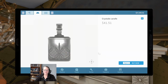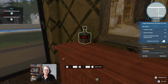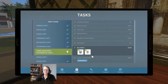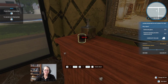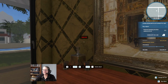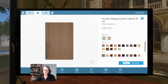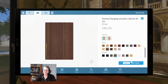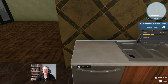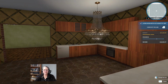Crystal carafe. And two Diamondi glasses. And a hanging wooden cabinet, 40 centimeters by one, because we always like to have a surprise there for a builder. Who knows exactly what to do with it? You know what? That's not a bad combo.